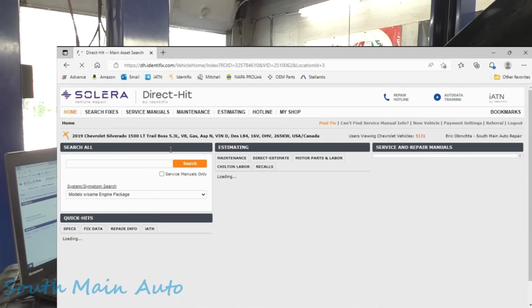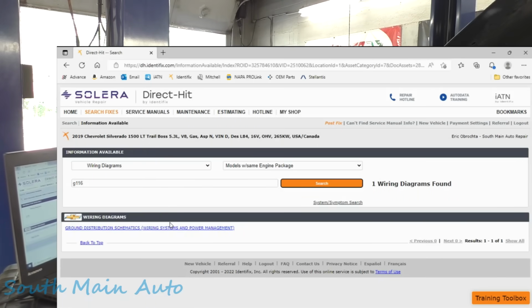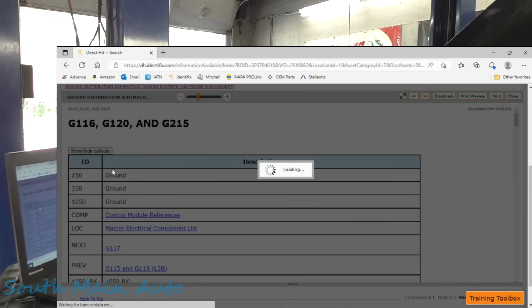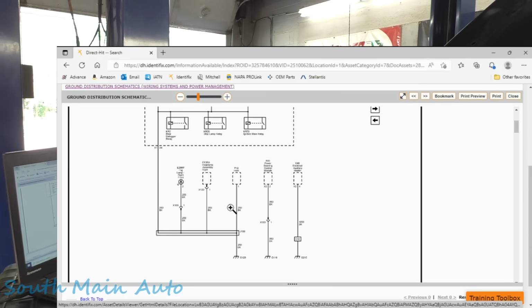So let's go here and see what all's hooked to G116. I imagine it's by itself, that's a big old stud. So let's see G116. Let's just be sure, see what else hooks to it, and then we just need to follow backwards. Is it G116, or what is everything else that's hooked to it? So power steering control module only, G116.